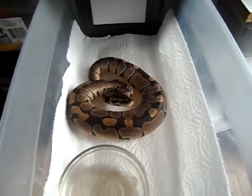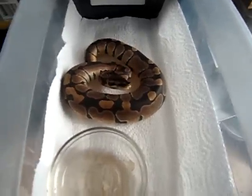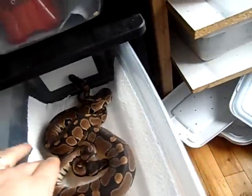The holdback female and the spider here are both about 150 grams. They're huge since I just really started pumping them up the past couple months. If you compare them size-wise again, I'll put the normal male in here. You can see size-wise that female is huge in comparison to the male.